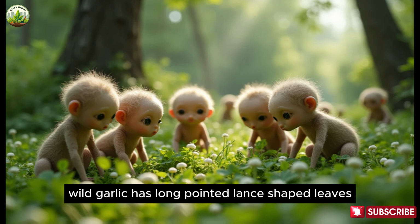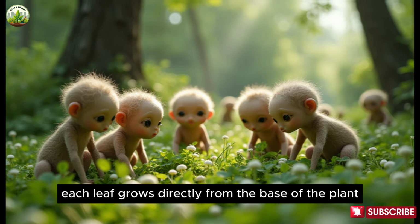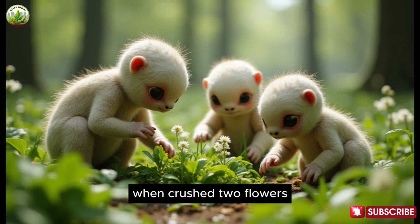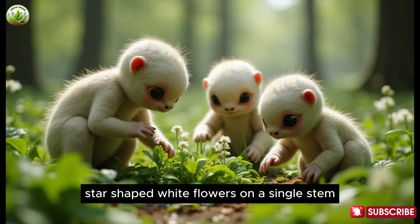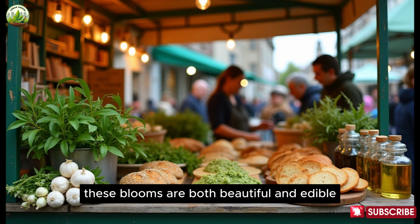1. Leaves. Wild garlic has long, pointed, lance-shaped leaves. Each leaf grows directly from the base of the plant and has a smooth texture with a strong garlic scent when crushed. 2. Flowers. In spring, wild garlic produces clusters of small, star-shaped white flowers on a single stem. These blooms are both beautiful and edible.